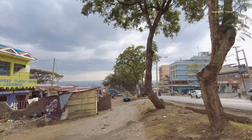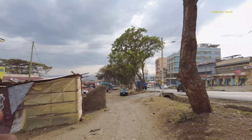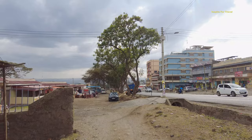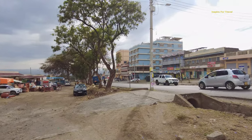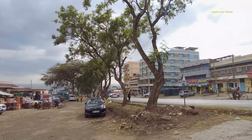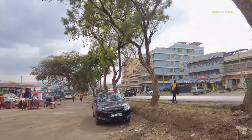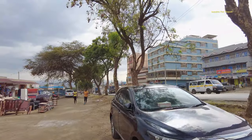So we're coming up to White House, and in this area you will have a string of different businesses. There's also Blue Bay Hotel, that blue building you can see on the right. Really nice place actually. You could get a room starting for as low as 1,500 Kenyan shillings.